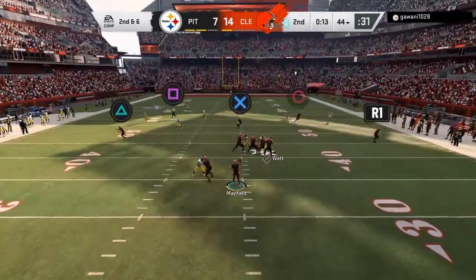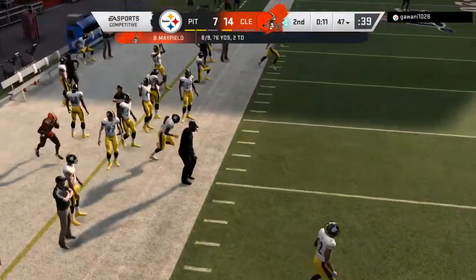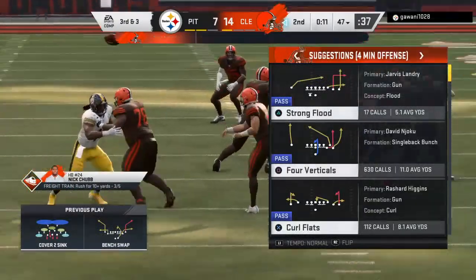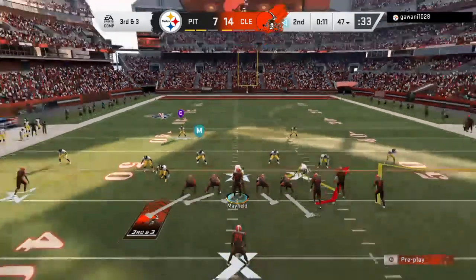Now Mayfield. And he's got the hook up to Landry. And he's able to get this one out closer to midfield across the 45. Only 3 yards on the catch. It's 3rd down.